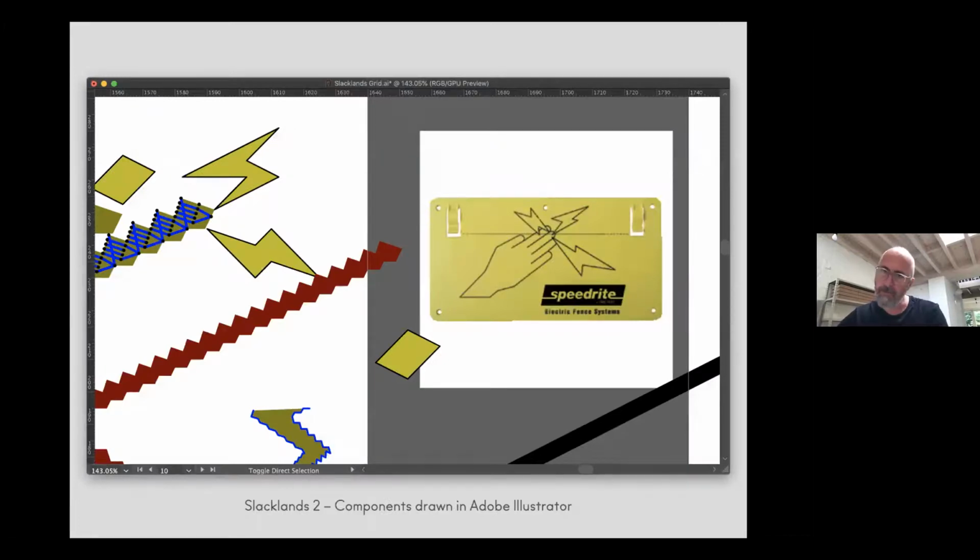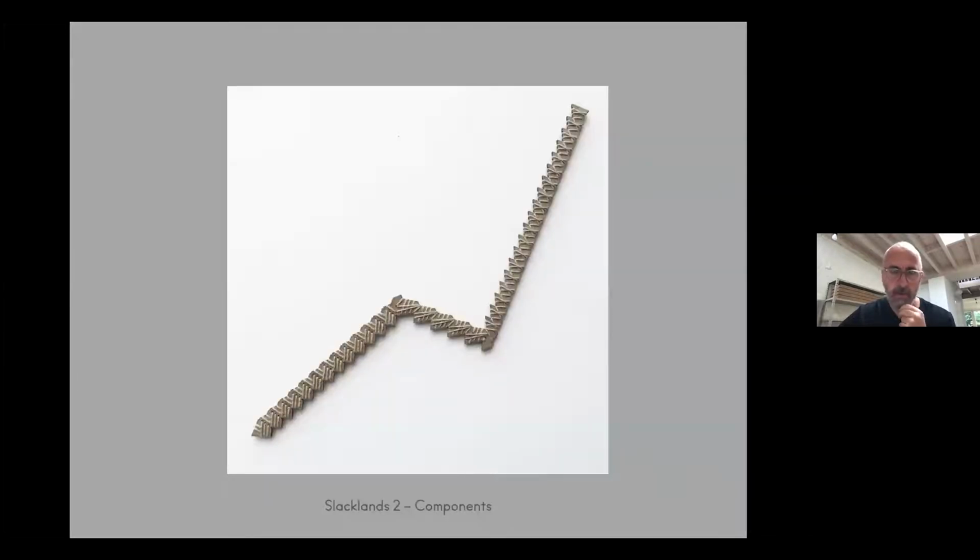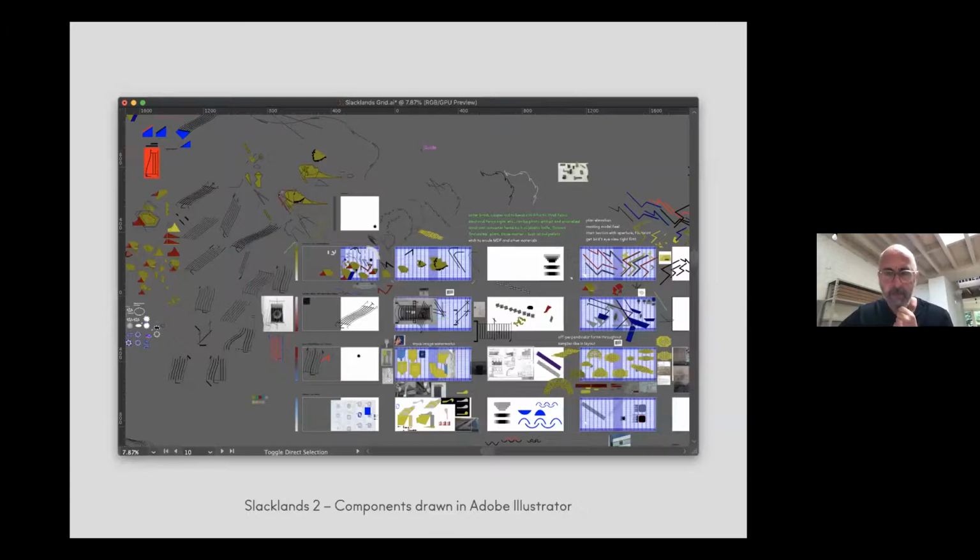So that fed into some of the forms. This was the resourced signage that sat on the electric fencing, and they became motifs within the vocabulary of parts. And this is an object that was developed from that. So yeah, this is the kind of mess within which I work digitally.